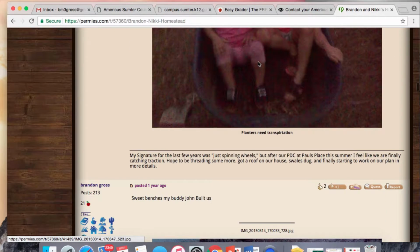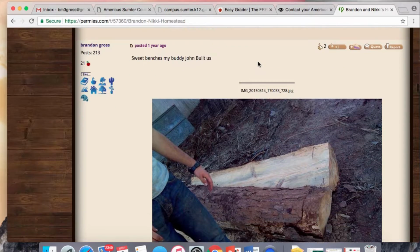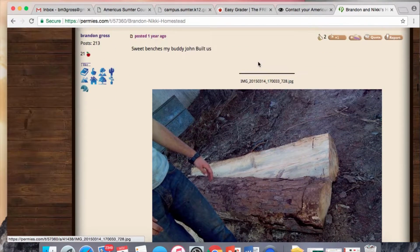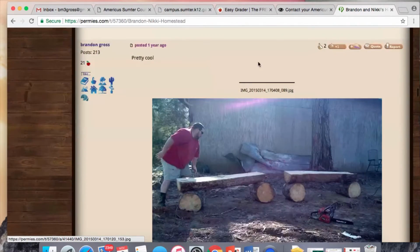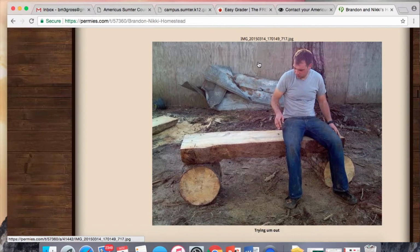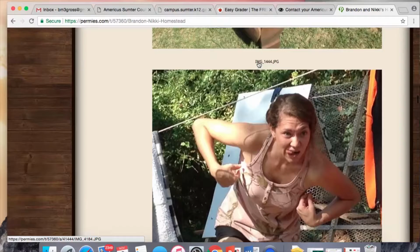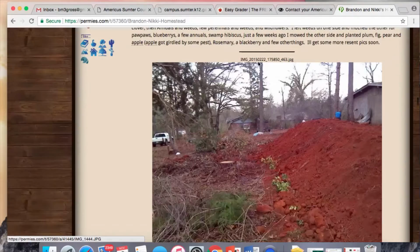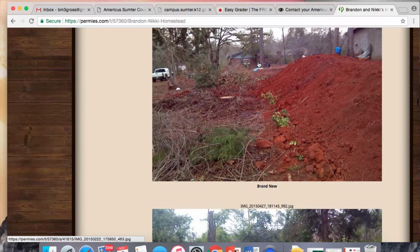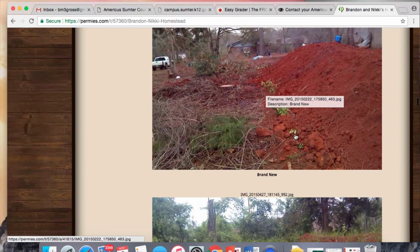This was back when we first bought the place. I can't remember the date. Trying them out. They held up pretty darn good. That's a wonderful picture of Nikki. This was all together probably, I think, 2.5 years ago. Not long after we bought the place. We actually made these. This was all before we went to our PDC.